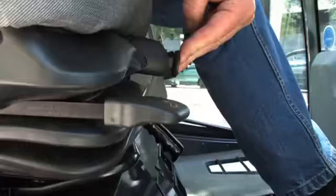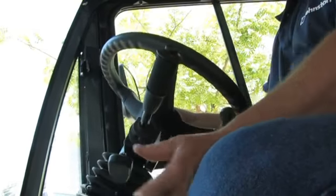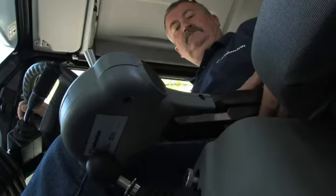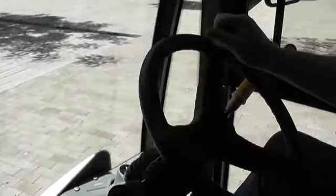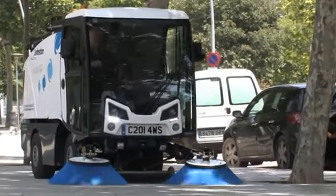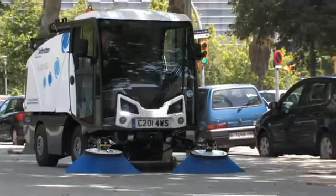A simple but fundamental belief underpins our design and manufacture. The better the machine fits the operator, the better and faster the job gets done. So, ease of operation, outstanding maneuverability and operator comfort are central to the design of the C201 and the key to its higher productivity.